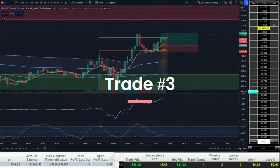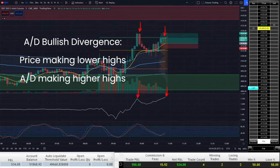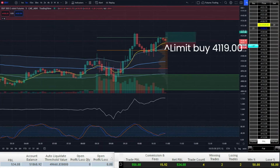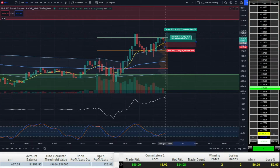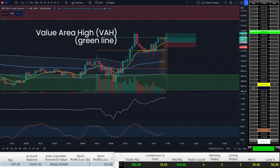Later on, strong AD bullish divergence does develop once again, with stochastic RSI nearing oversold levels. I patiently wait for an entry at the 21 EMA and finally get filled at 41.19. Originally, I had my 10-point profit target, but I end up lowering it down to 4 points after seeing price hit some resistance around the value area high.